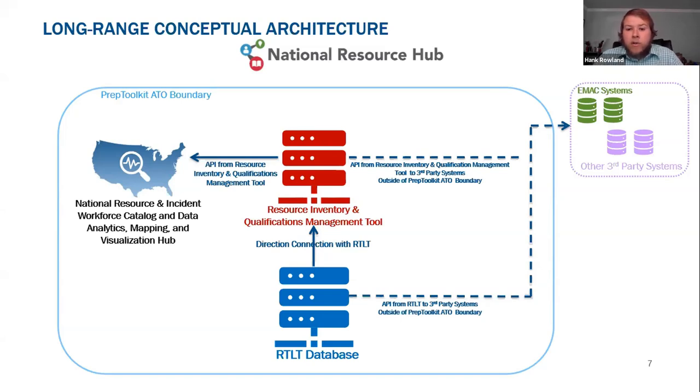You also have now the connection from the resource inventory and qualifications management tool, which will also push out with that API. So not only do you have the ability within EMAC, this is the vision, using the EOS or MASS as an example, to build those MRPs from the RTLT, but you also have the ability to say, from my county down here, Spotsylvania County, Virginia, has an incident management team, or has an operations section chief and a planning section chief that is part of Virginia's IMT. That information about their qualifications and their inventory can push directly into that EMAC system. So rather than having to hand jam everything into several different systems, you've got a spot where you do it once and it pushes out everywhere else.